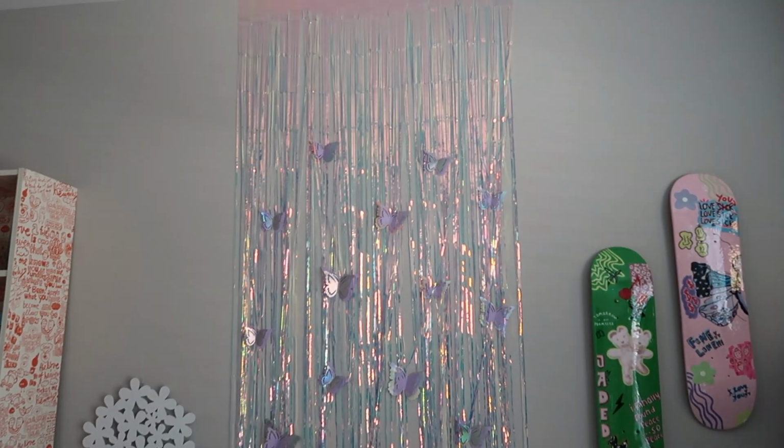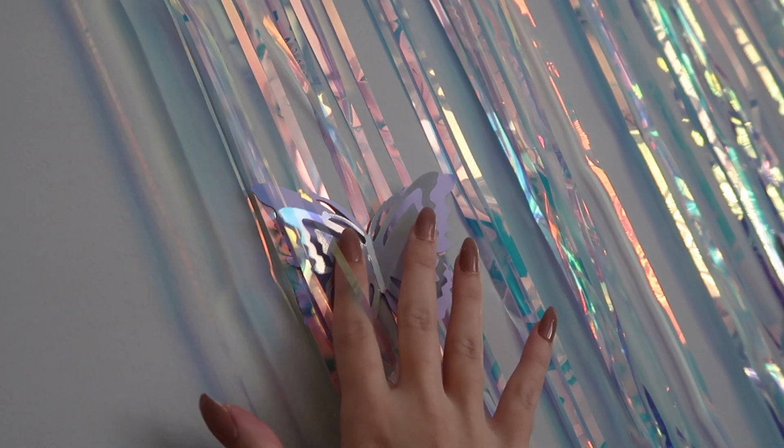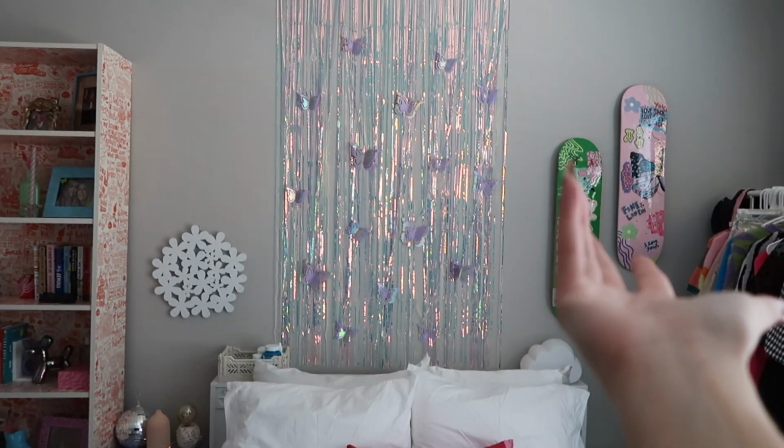The butterflies that are through it, as you guys can see, because I couldn't just have just the banner up. These are also holographic, and then the back is like a light purple, two of my favorite colors, and I think it turned out really cute because I needed something above my bed, but I didn't want like paintings or anything, and this just felt perfect.